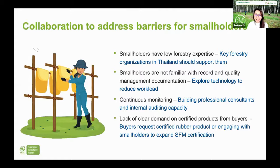Yes, and this is the last slide, where I would like to request your collaboration to help us address the barriers for smallholders. We can help them get to know more about forest design to maintain the farm, and we can think about how to provide technology or tools to reduce their workload on standard implementation. Also, I think building professional consultants is another way to support cooperatives or smallholders to maintain their group certification.